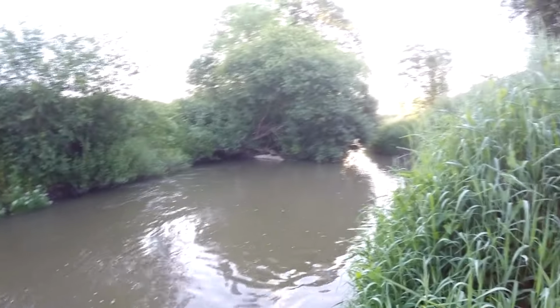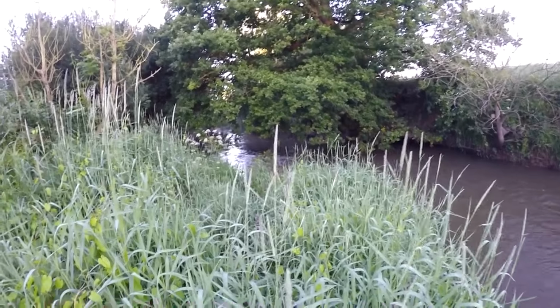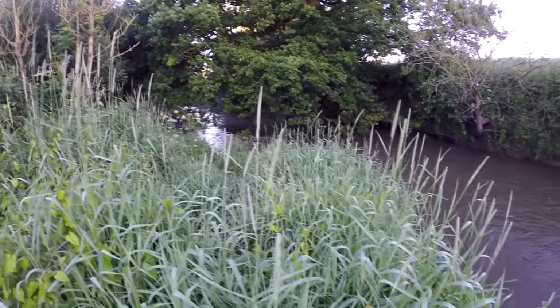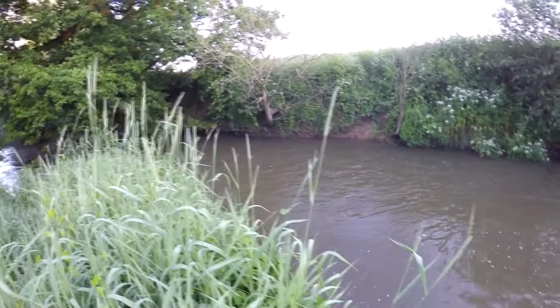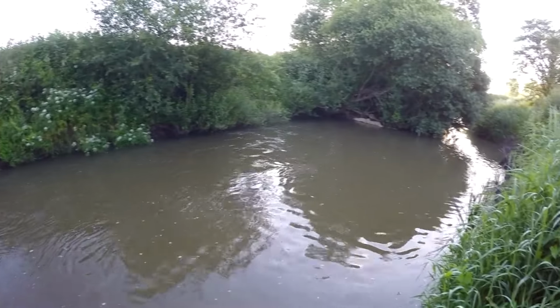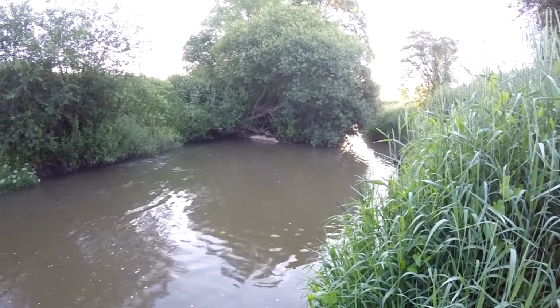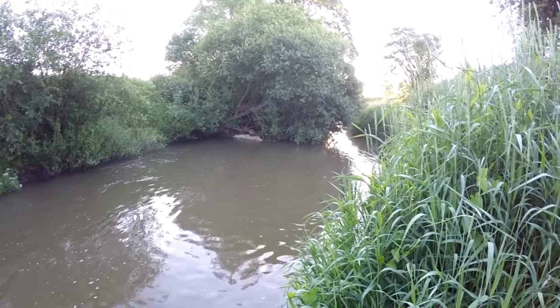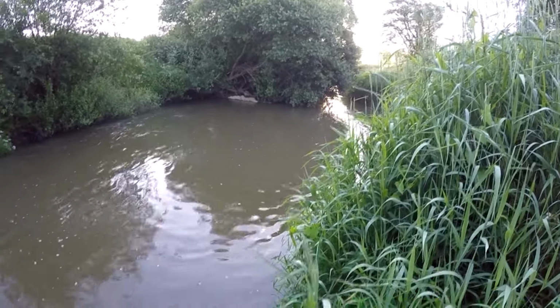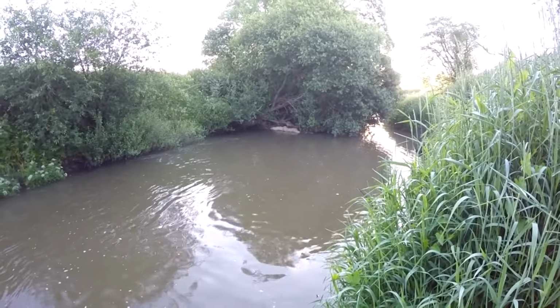Albeit a bit overgrown on the way down, but you see the water sort of backs up on itself. The rapids is over there, you might be able to pick it up in the background. And then it rushes through on that far bank there to that overhanging tree. And if there's not any chub underneath there, then there never will be. Looks so fishy, doesn't it? And then you see it backs up on itself. There's a bit of a deep hole down in the middle there. Right, let's get cracking.